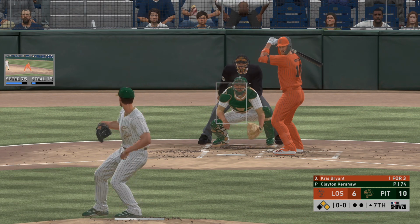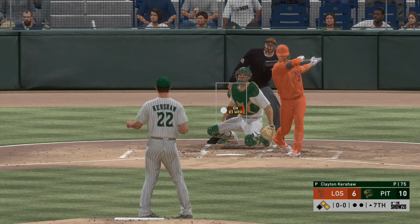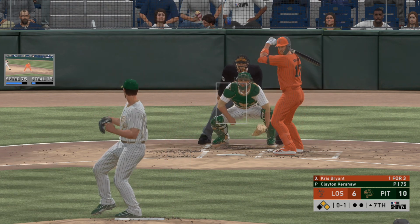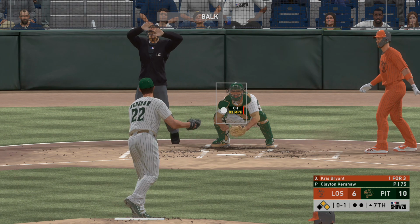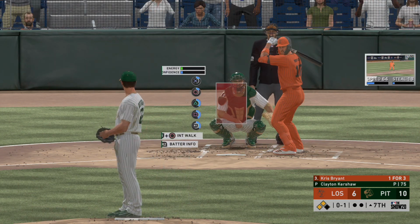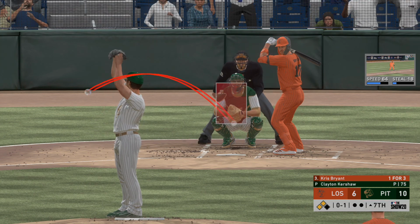The third baseman. Stepping in now, Kris Bryant. And on the first pitch, he grounds foul. He's working on a 1 for 3 thus far. And now I believe a balk has been called here, and that's going to move both of these runners up a base with still nobody out.